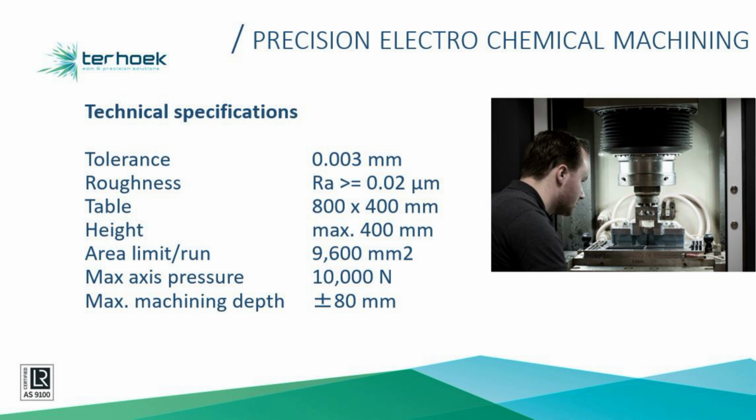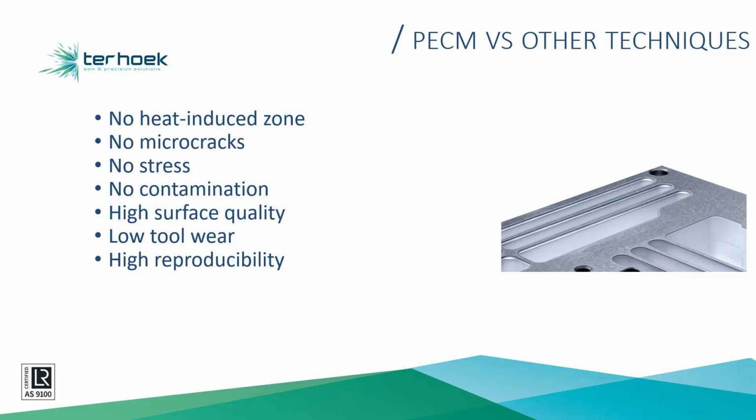Precision electrochemical machining makes contactless high-accuracy machining of metals possible and is commonly used to produce complex, difficult-to-machine parts, mostly in large series. When compared to other techniques, PECM has certain advantages like no contamination and high surface quality.